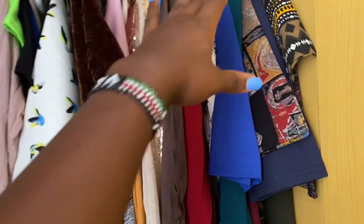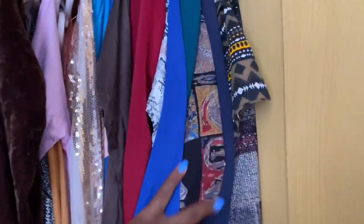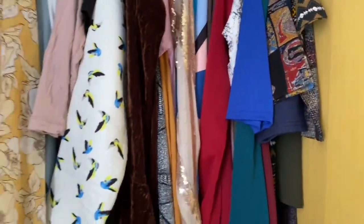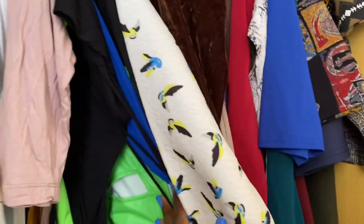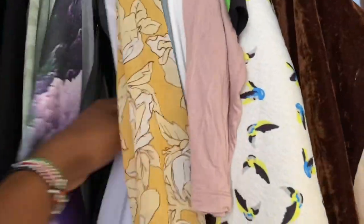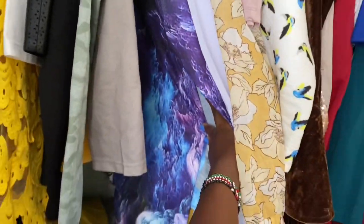So this first side I have put dresses, mostly like 95% of my clothes that I have not worn yet. So these ones are super new. I have not worn them yet. And so the dresses are reaching to this point, and then these are the tops here. From the tops I have also put the sweater tops here.